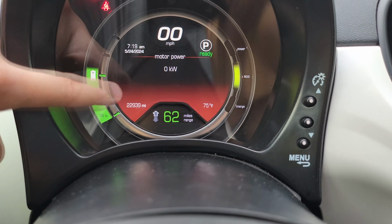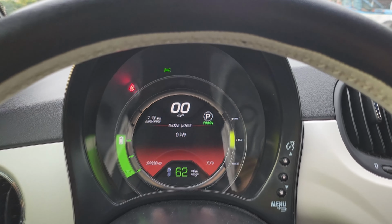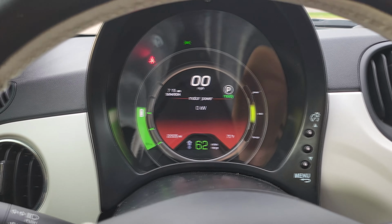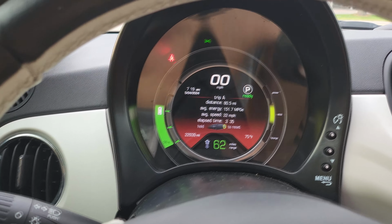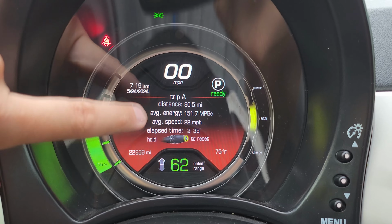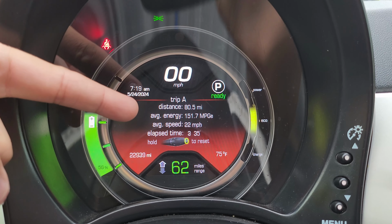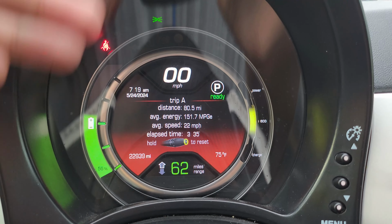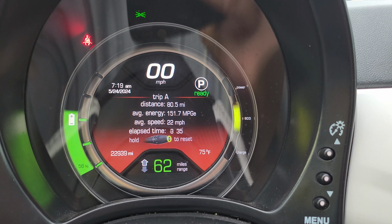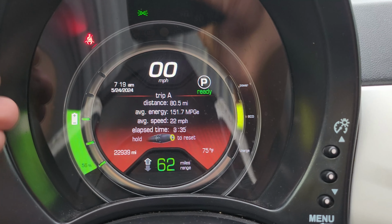I say only, but actually that's pretty good, because EPA range on this car is like 85, but Fiat's like, oh yeah, you could get like 100 on this car. So yeah, you could do 100 if you're going slow enough. Like for instance, you can see that in my last 80 miles or so, we've averaged about 151.7 mpge, only at an average speed of about 22 miles per hour, which, once again, we just use this to get around town, so a lot of it is stop and go, so we're not really doing much consistent higher speeds. And honestly, I haven't even taken this on the highway since we got the car.